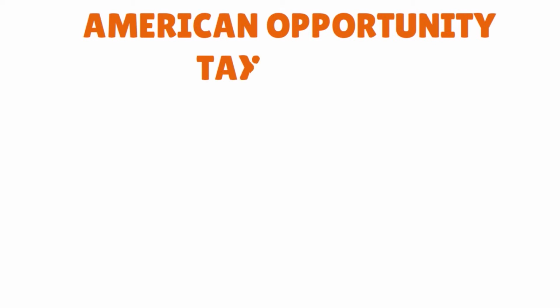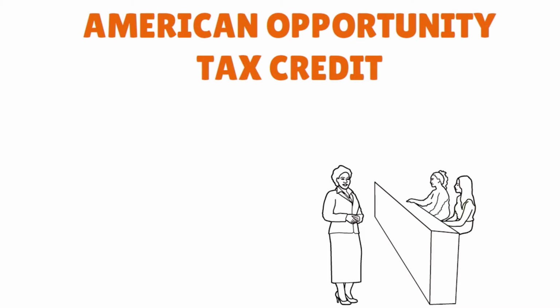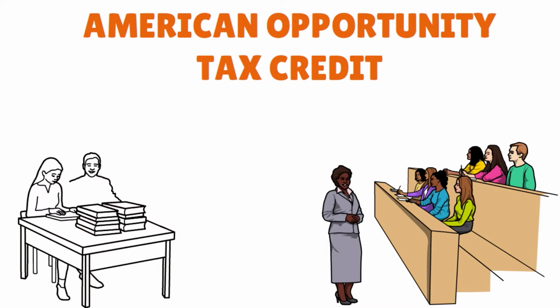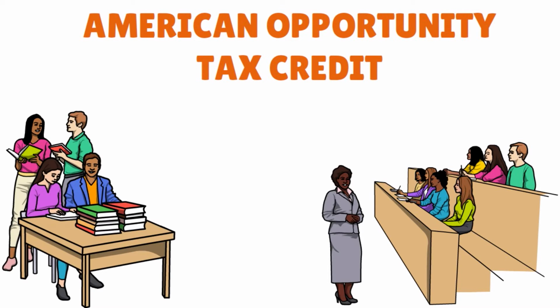Number three, we have the American Opportunity Tax Credit. This is one of two credits available to people who are taking college courses right now. However, it's only available for expenses incurred by students who are in the first 4 years of undergraduate study. So if you've already claimed this credit for more than 4 years, you are no longer eligible.